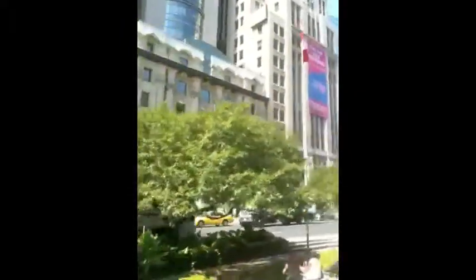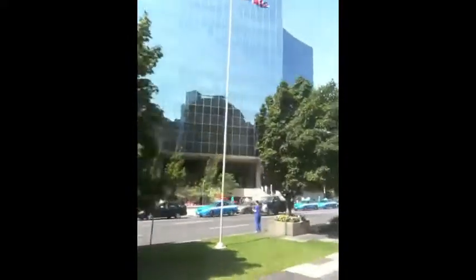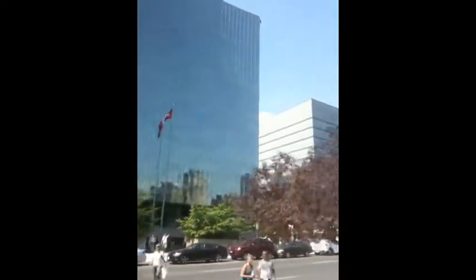Also on the left is the Princess Margaret Hospital, specializing in cancer care and cancer research. And back to the right is Toronto General Hospital, which is the busiest hospital in Toronto, but also very well known for their cardiac care. Toronto General is actually where the first double heart and lung transplant was performed, and also where insulin was first used as a treatment for diabetes.